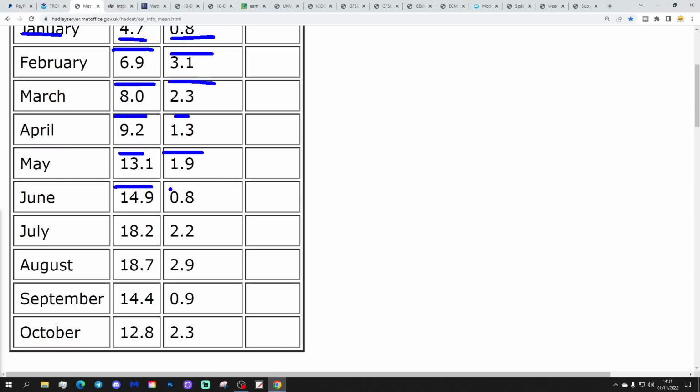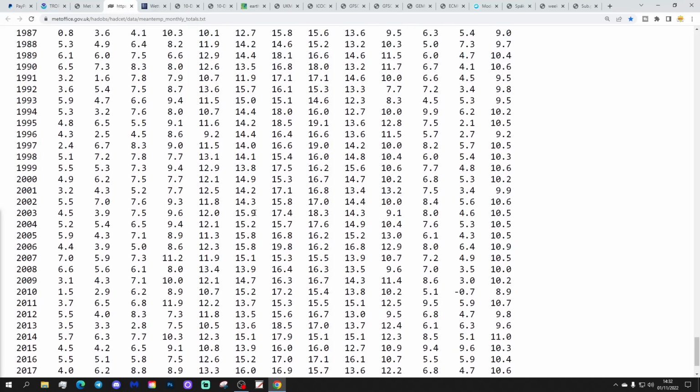June at 14.9, that's a little bit closer to average. July, really hot, 18.2. August, very hot. Hottest since 1997, nearly 3 degrees above average. September, again, a little bit closer to average at 14.4, still a bit above though. And then October, again, we're like 2 degrees above average at 12.8. And I can tell you that's the warmest October that we've had for 16 years.